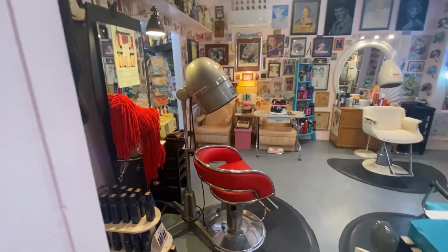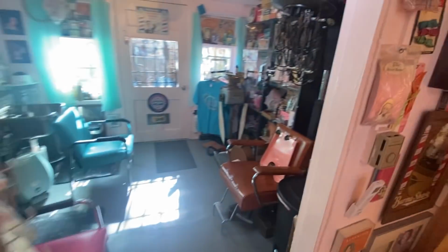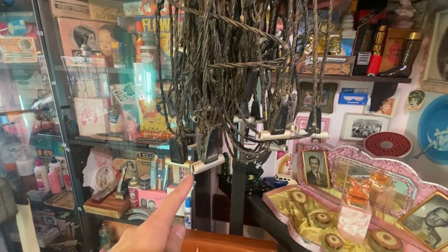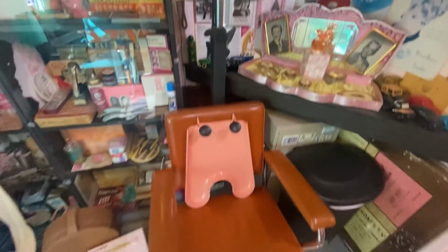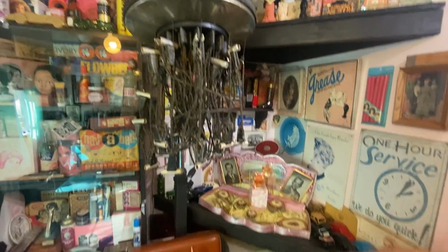But look at this, guys. Look at this entrance right here. It is so sick. Old school things. One of the weirdest things I saw in here is this right here. Apparently women would curl their hair with these. And look how many there are. That is like some alien technology right now. It's so crazy.